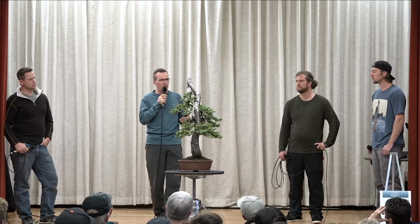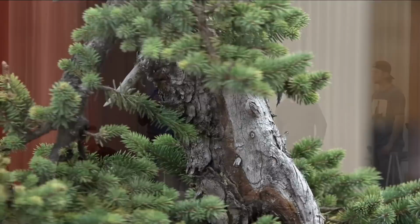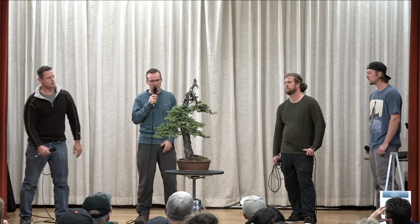It has its own feeling, which I feel we shouldn't try and ram into something like an Ezo spruce, which we can control so dramatically. But this is a tree that doesn't feel like we should do that.